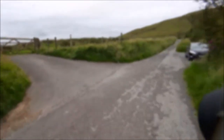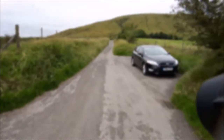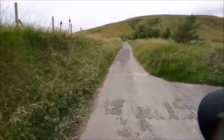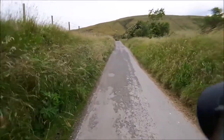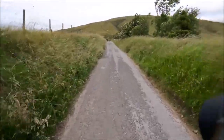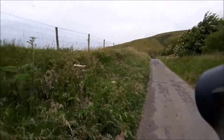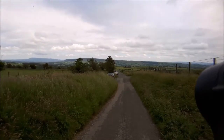Okay, so this is Parlick Fell in Lancashire. Sun's gone in a bit today, but it's still nice. This has been a flying site for gliders for quite many years. It's moved around a bit, as you can see up the hill here. We've parked fairly high up the hill.